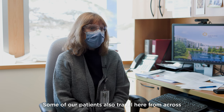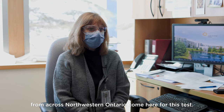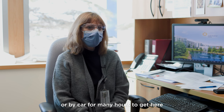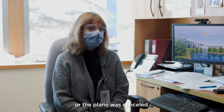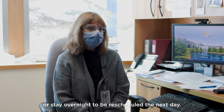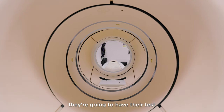Some of our patients also travel here from across the region. Our PET program is a regional program. Patients from across Northwestern Ontario come here for this test. Oftentimes patients are traveling either by plane or by car for many hours to get here, and sometimes to discover that our FDG didn't come on the plane or the plane was canceled. Then they either have to go home, again a long distance, or stay overnight to be rescheduled the next day. So for those patients particularly, it means confidence that when they are scheduled, they're going to have their test the day that they come.